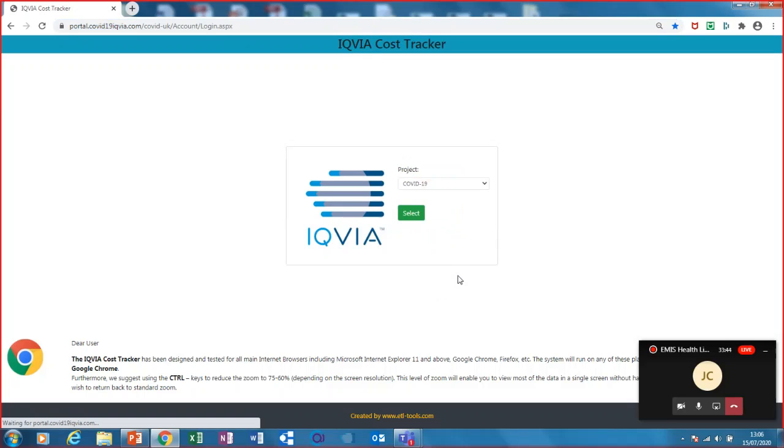So as I log into the system, the very first thing that the system will ask me is which project do I want to work on? By default, the COVID-19 project is selected, but, and it's a very important point to mention, a system administrator can create any number of additional projects. So I can create projects covering local initiatives, national initiatives. I can decide what organization users will have access to what project, and therefore effectively I can expand the use of the system well beyond just recording the information for the COVID-19 expenditure.